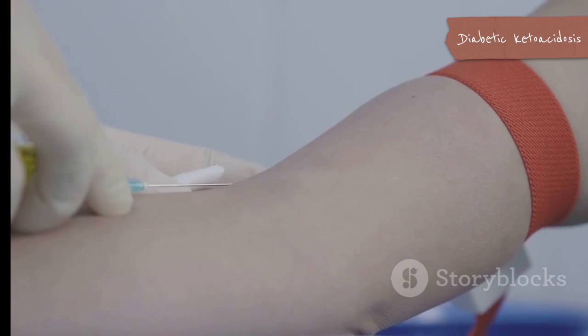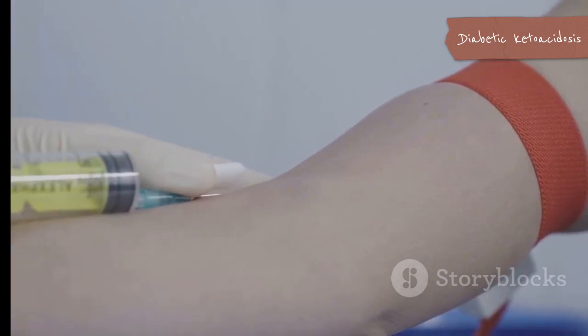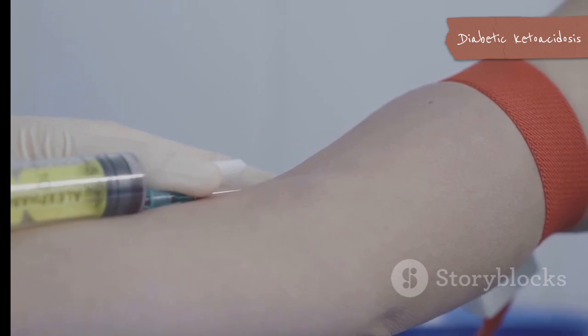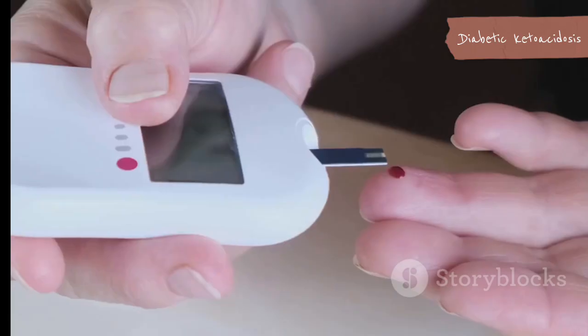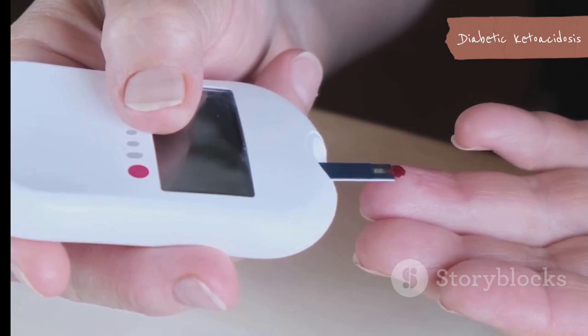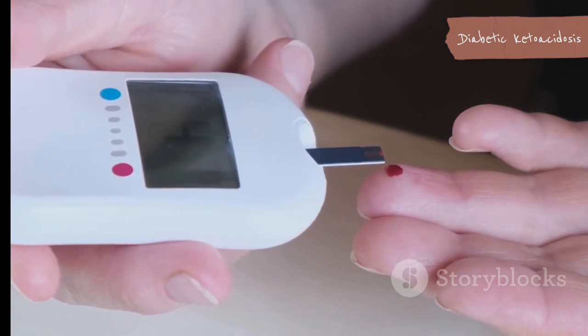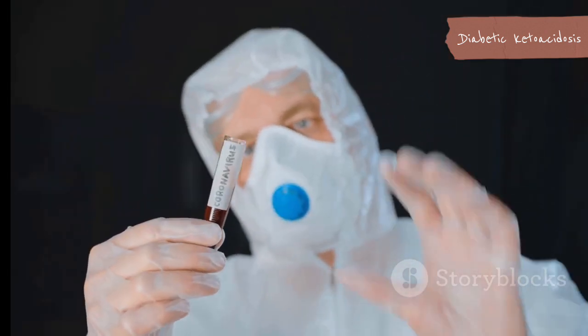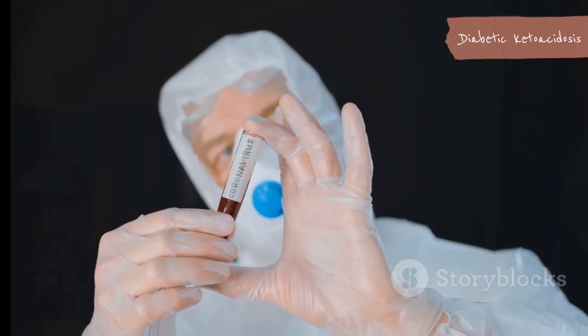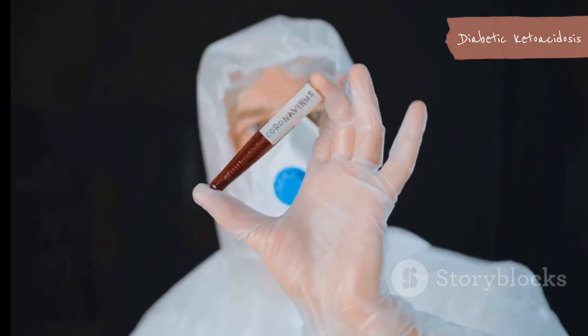A blood test is essential to measure your blood glucose levels. This test provides a snapshot of your current blood sugar levels, which is crucial for diagnosing DKA. Significantly elevated blood glucose is a key indicator of DKA. High blood sugar levels can lead to serious complications if not addressed promptly. Your doctor will also check your blood for ketones, which are a byproduct of fat breakdown. The presence of ketones in the blood is a critical marker for DKA.